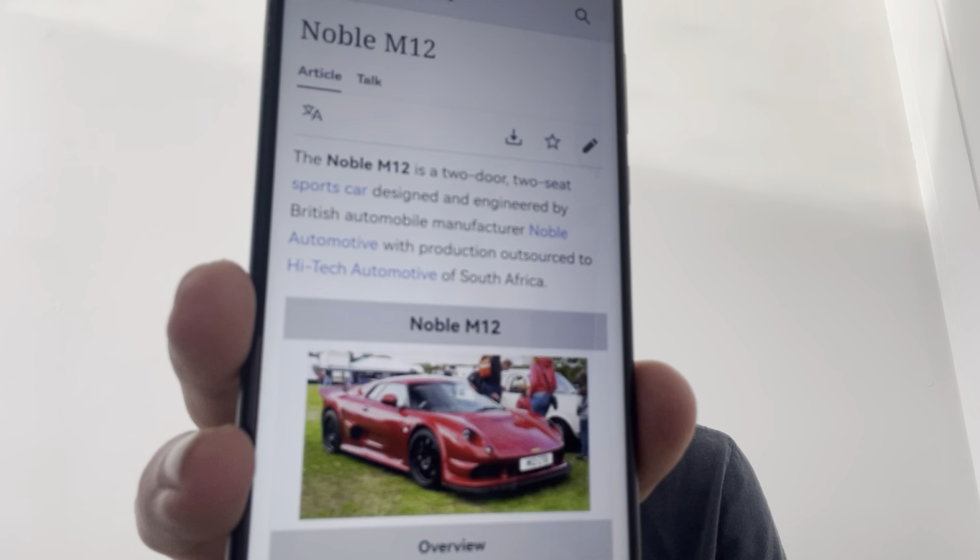M12 GTO 3R. So it's like a racing version of this car, the mighty Noble M12. I'll talk about this one as well. I might do more videos on Nobles. So the M12 GTO 3R or the M400. Here it is. So the M400 competes directly with the Porsche 911 Turbo / GT3 and the Ferrari F430.